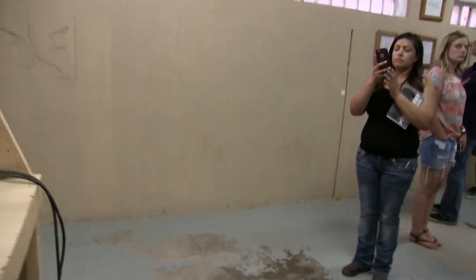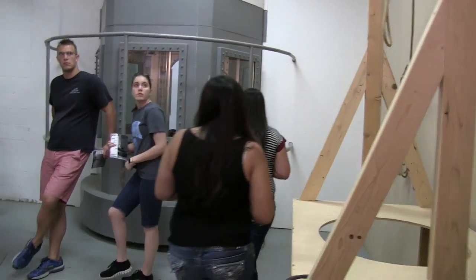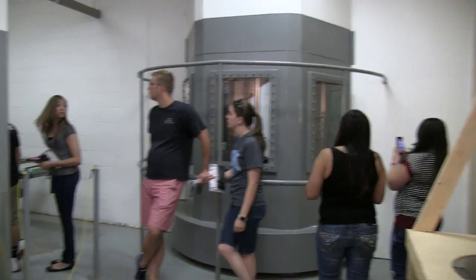So like I mentioned, it shows the history of the death penalty in New Mexico. We used to have the electric chair here, however we moved it to the town of Springer. So it went from hanging to electric chair, gas chamber, and then lethal injection.